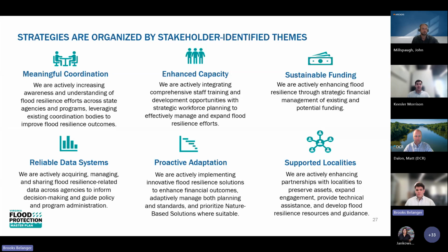Proactive adaptation: how are we working toward the future to be more prepared rather than reacting to what's happening? And then supporting localities. Like we said, this plan is for everyone. This plan is intended, obviously, to be implemented by state government, but to support localities. And so taking into consideration how these things can be implemented at a local level and thinking about how the state can continue to support that.